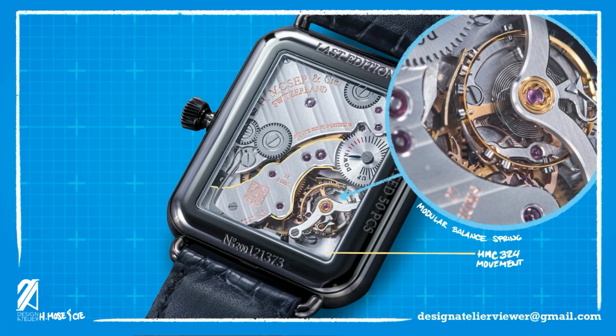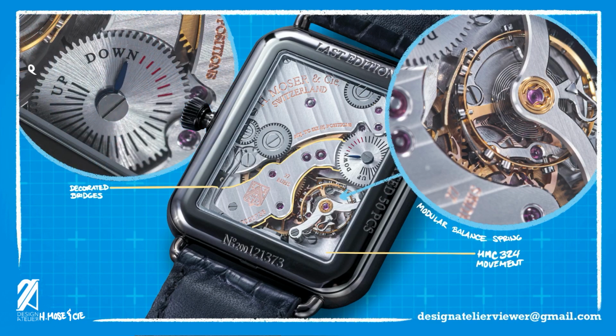All of the bridges are beautifully hand finished down to its chamfers and edges. This particular model has a 100-hour power reserve that's indicated on a disc just over the barrel wheel. This hand-wound movement beats at a stately 18,000 beats per hour and is displayed under a sapphire crystal caseback.